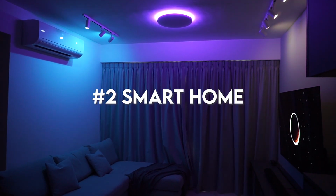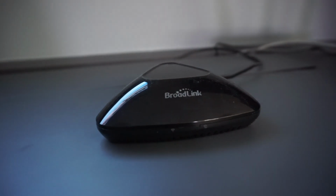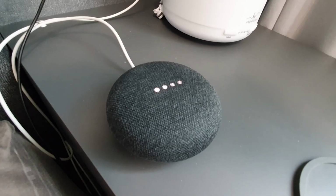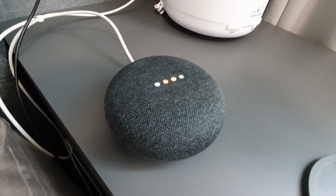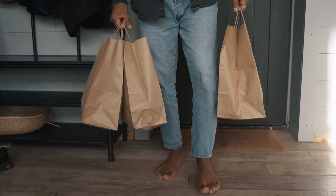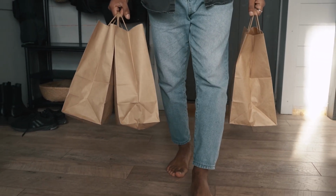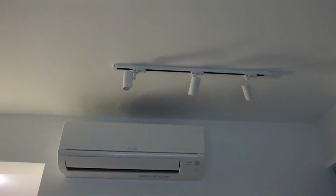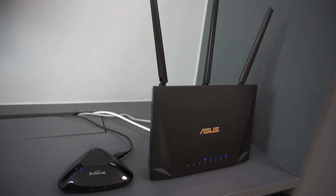Number 2. Smart Home, which includes smart lights and an IR blaster. Whenever we come back home or leave the house, we will use voice command that is linked to Google Home to switch on or off the lights. This is especially useful when you are carrying a lot of heavy things and need to switch on the lights on hands-free mode. We also linked the aircon to the IR blaster that is also connected to Google Home.